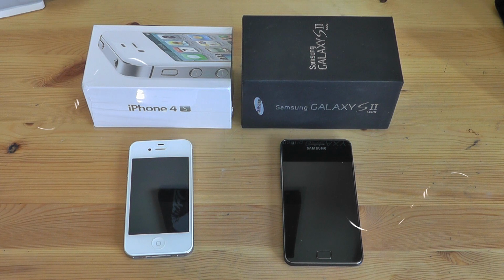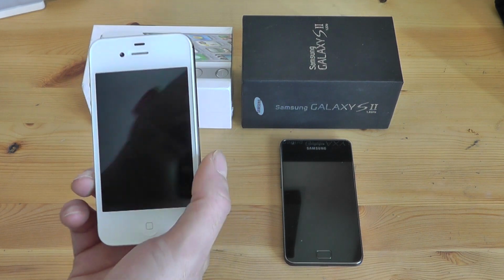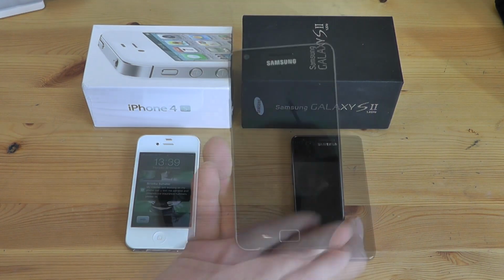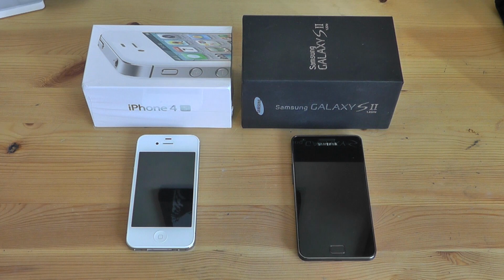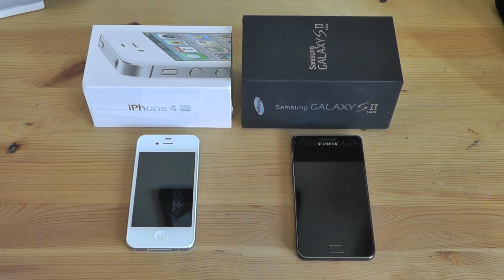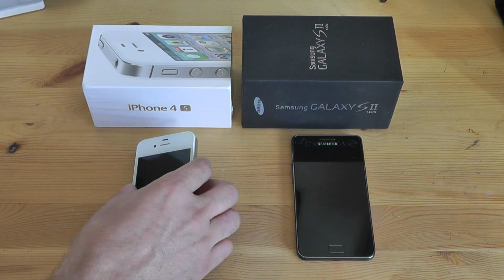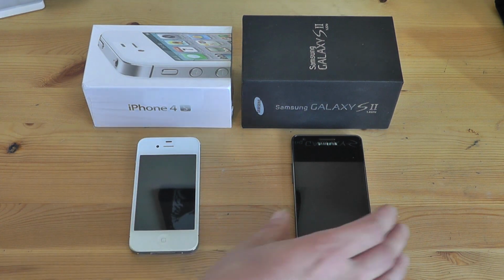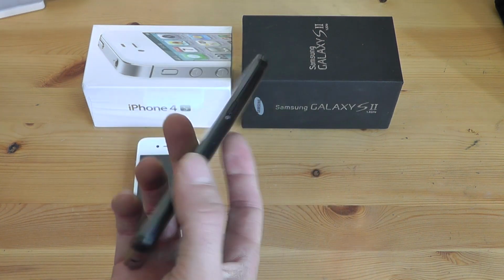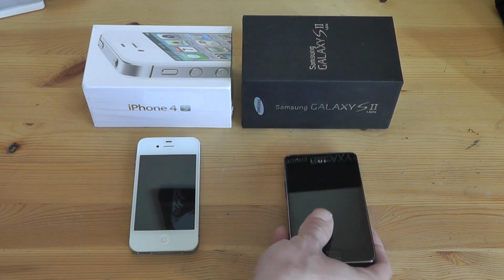Now let's head into round two and talk about the storage. The iPhone 4S, this one in particular, is the 64GB version, and the Samsung Galaxy S2 here is the 16GB version, which is the only one. With the Samsung Galaxy S2 you can put an SD card in it, like one of these, and you can upgrade that up to 48GB by putting a 32GB storage card in it. The iPhone comes in 16, 32 and 64GB, therefore having the larger capacity available to it than the Samsung Galaxy S2. However, with the Samsung Galaxy S2 you could have a multitude of cards and carry those around with you, and then you've got the flexibility of having pretty much as much storage as you want.